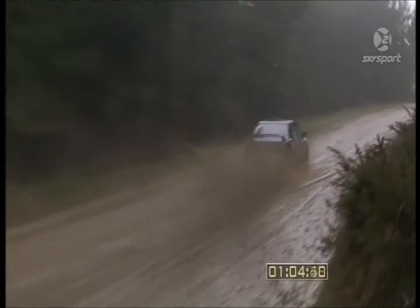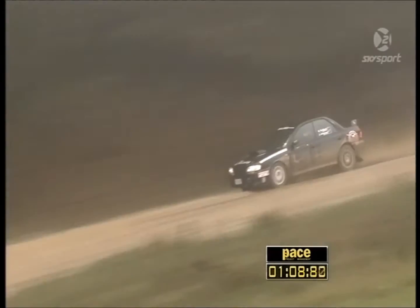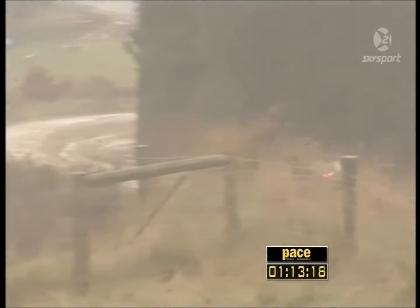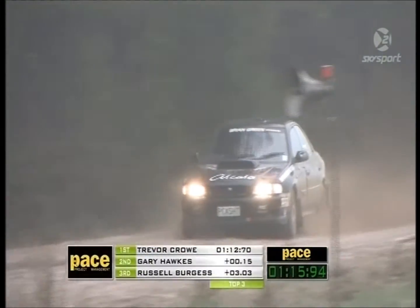Yeah, he's lost quite a bit of time there after the hairpin, though, and, look, we're already at 1:08. It's going to be difficult to stay in the top 8 here. All right, as he comes up to the last corner, and we'll see where he stops the clock, and it's going to be 1:15.94. That's not going to be good enough.